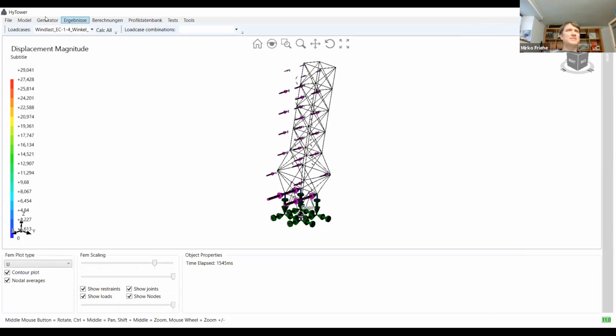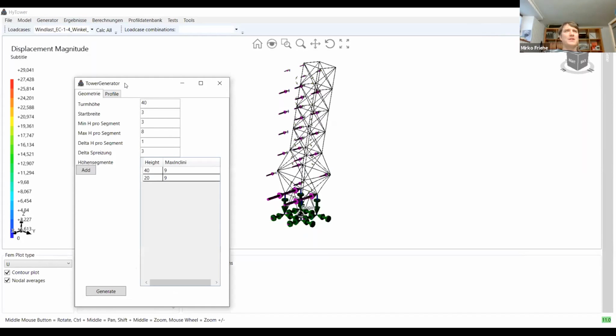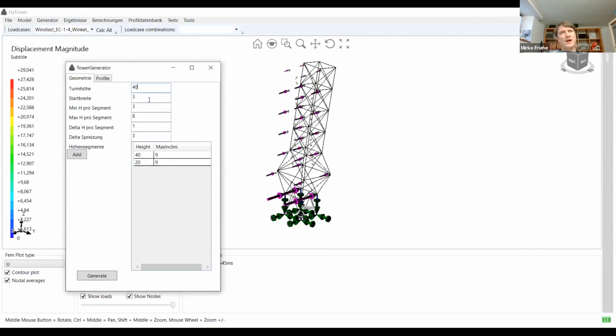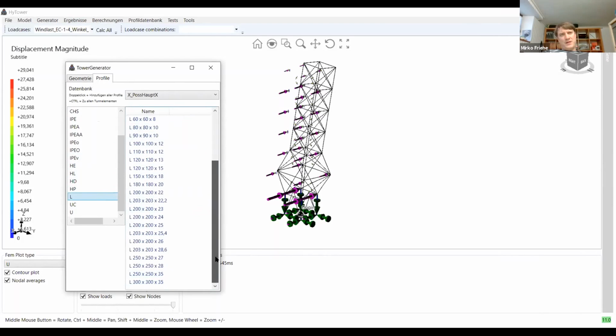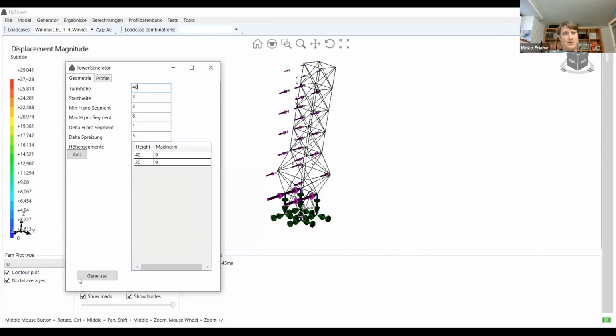Of course, I've told you that I have a tower generator as well. So here, for example, in the tower generator, you can define a tower height, starting at the top, a maximum inclination, and different possible inclinations at different heights. You can add, for example, for leg members, let me say I want to have a tower only consisting of L profiles. So now I have a list of L profiles. And now when I click on generate, the software will try to get the best, the optimized lattice tower according to the values I've given here.